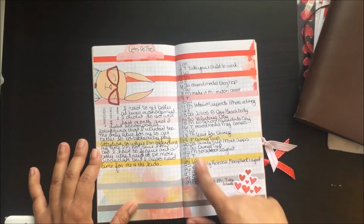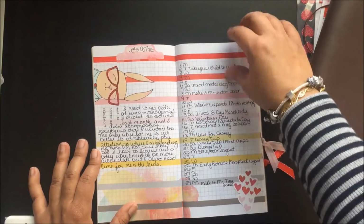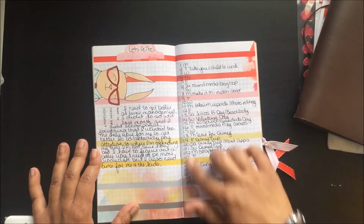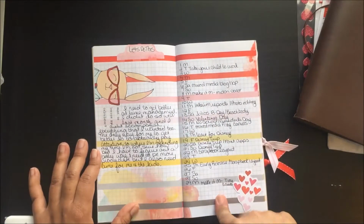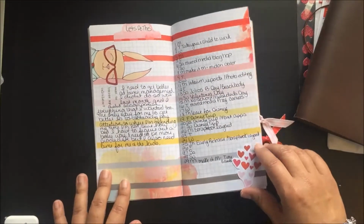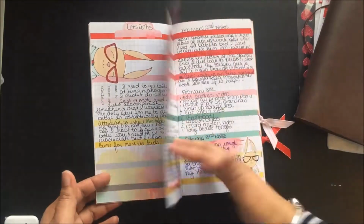Birthdays, Valentine's Day, days that we're off of school. We're planning on a Disney trip. So this is just the month and numbers and days, and then what's going on that day. So it's really just a quick reference, and that's all about how the bullet journaling is.